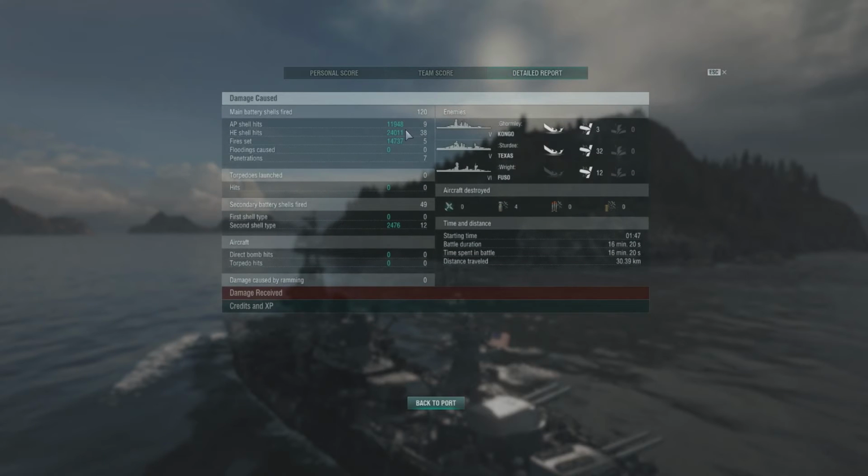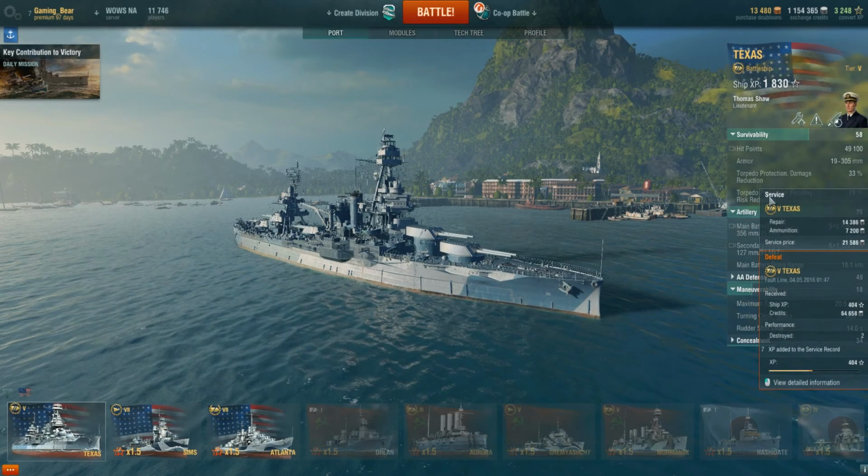Detailed report: 11,900 with AP, 24,000 with HE, and we got 5 fires. Don't underestimate getting fires on your opponent. That second set just shot in, if you can't pierce them because of the additional armor on them, the plunging fire, even on the AP shots, isn't almost guaranteed. Whereas the fire from the HEs is really, really good. Let's have a look at the modifier for HEs.